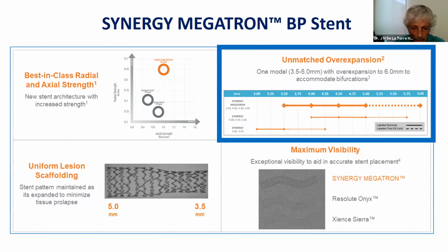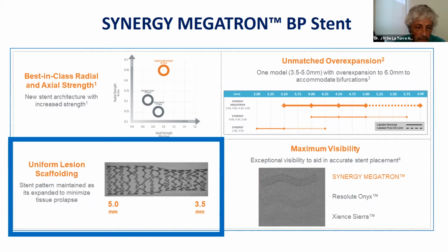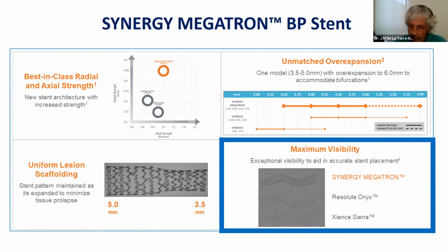This is also important for uniform lesion scaffolding. The pattern, the geometry of the stent is maintained even with large proximal optimization. And finally, visibility. Visibility is important to place the stent properly in patients that sometimes are obese or have a lot of calcification, and you cannot appropriately place the stent if it is not visible.